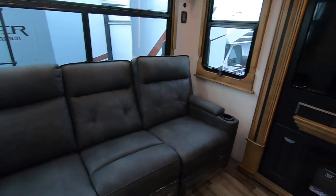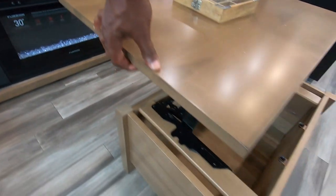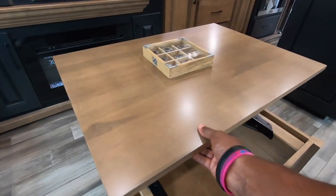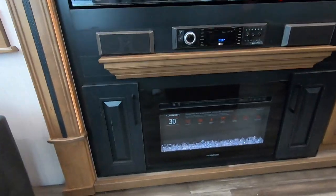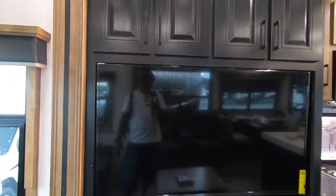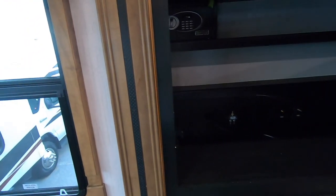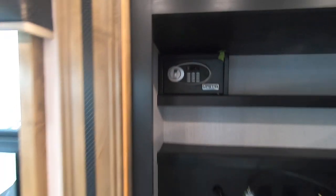Your couch in the back. This comes with the coffee table that also lifts up for extra storage. The 30-inch Furrion fireplace with a Jensen sound system with two speakers. Very, very large television, storage up above, a lot of storage there. And then it also has some secret storage behind the TV with a safe.